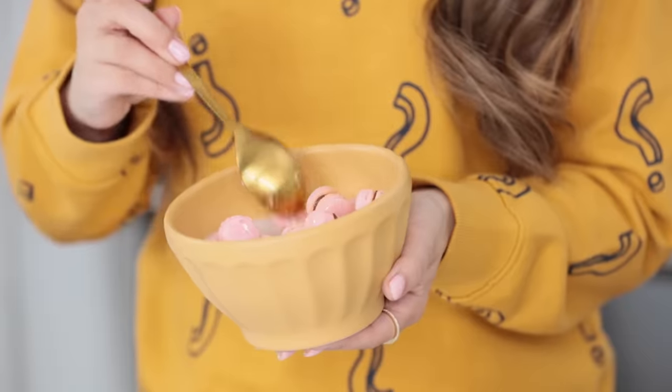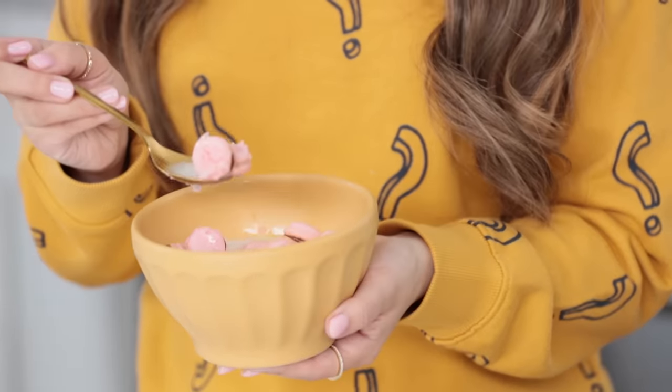Whoa. We tried it, it worked, but you have to eat these quickly because they do react with the milk. They are absorbing the milk really fast. So already, my macarons are just getting really squishy. So if you are gonna have these as a cereal, you have to eat them fast. If you like super sweet cereal, this was a win.